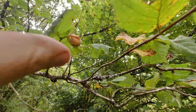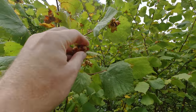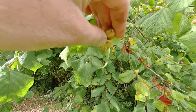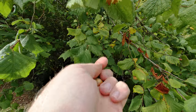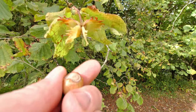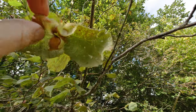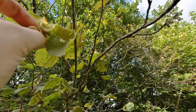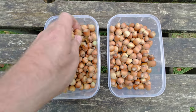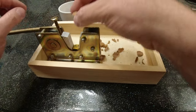Oh, that's a nice one. Some nice ones in here. This is about 2 hours worth of nut picking from hazel trees. Not bad. Thing to do now is shell these nuts.